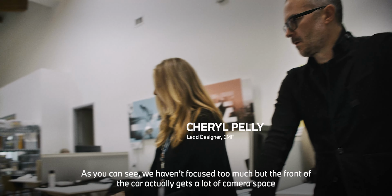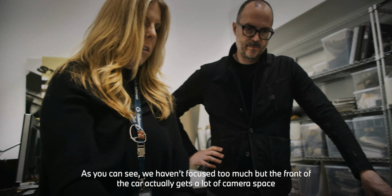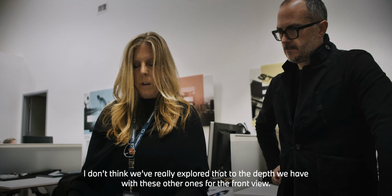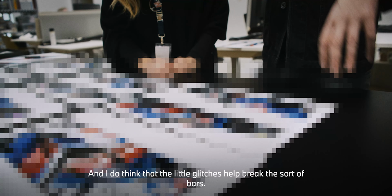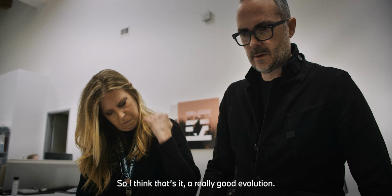As you can see, we haven't focused too much, but the front of the car actually gets a lot of camera space when the photographers are shooting down low at it. So it's something we should take a look at. I don't think we've explored that to the depth that we have with these other ones for the front view. And I do think the little glitches help break up the bars. The UPC. Exactly. I think that's a really good evolution.